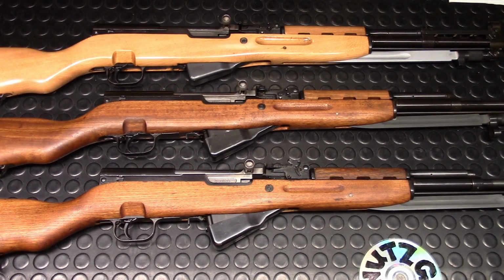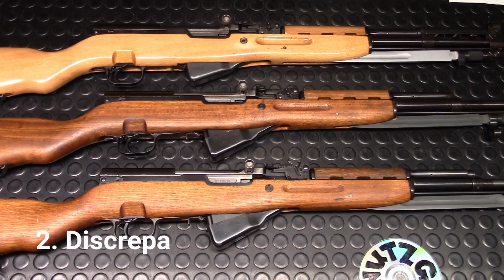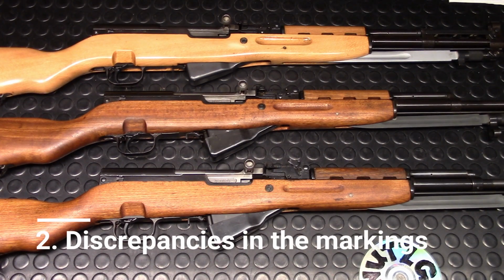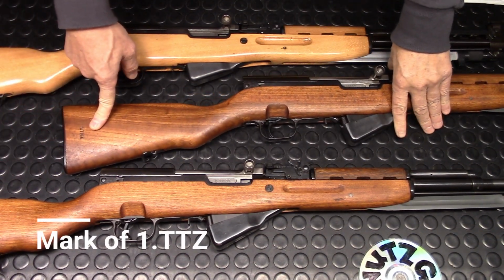Okay, now also, unlike the Russians, which use refurbished SKS rifles, the Yugo does not. So you're wondering, well, if that's the case, how do you know if your Yugo has been refurbished? Well, the first one is through visual indicators. There are a lot of indicators that will tell you it has been refurbished. The second one is through the markings. And the third one is through this stamp marking on the buttstock on the right side.